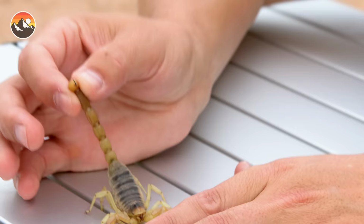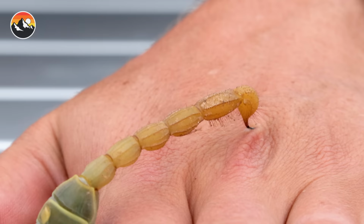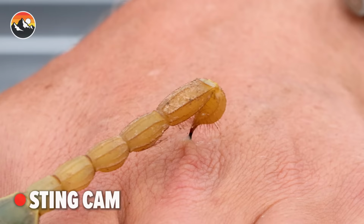On three. One, two, three. He's pinching me. Oh my God, the venom sprayed. Did you see that? Oh, it's stuck there. I had to pull the stinger out. It was stuck under my skin, and I got sprayed by venom. Did you guys see that pool of venom?